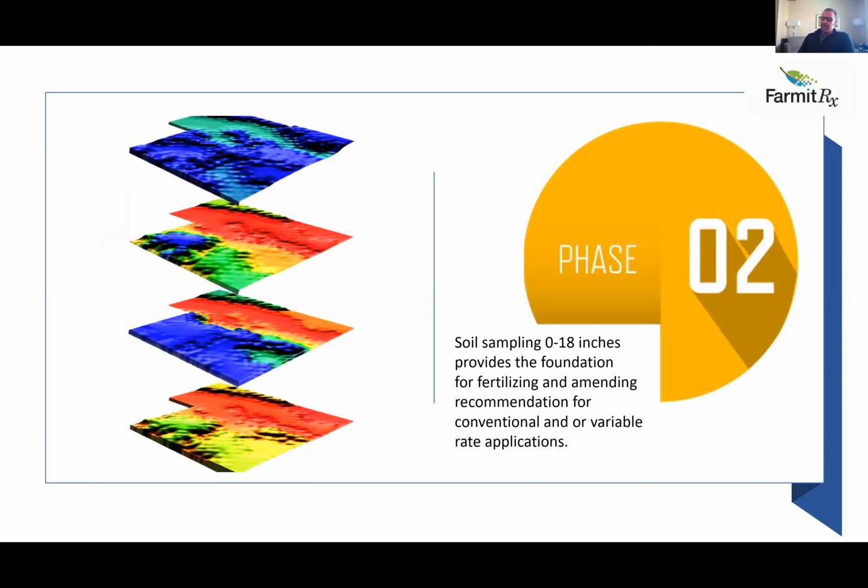Now, that variability map is then utilized for the purposes of sampling, and we have 2 phases of sampling. The first phase, phase 2, is where we collect for general fertility purposes a 0 to 18-inch sample. And then, as you can see, we're trying to represent fertility and soil variability, both from the original phase 1 maps, but then also through phase 2. We then help growers determine, based on this phase 2 sampling through lab analysis, what is the correct amount of fertilizer and amending to do to the various areas of this field.